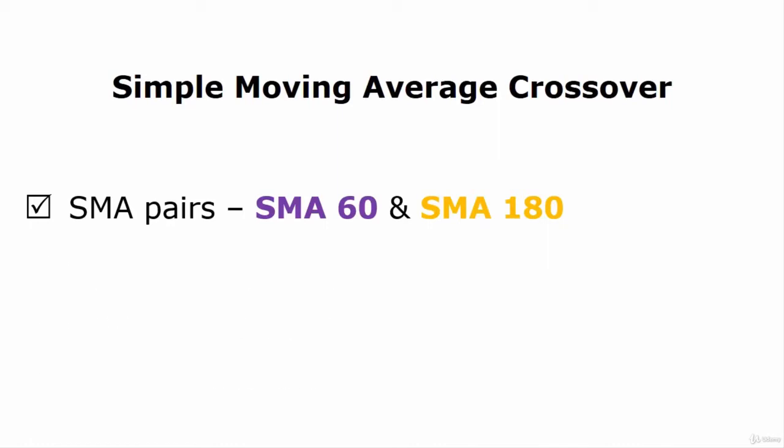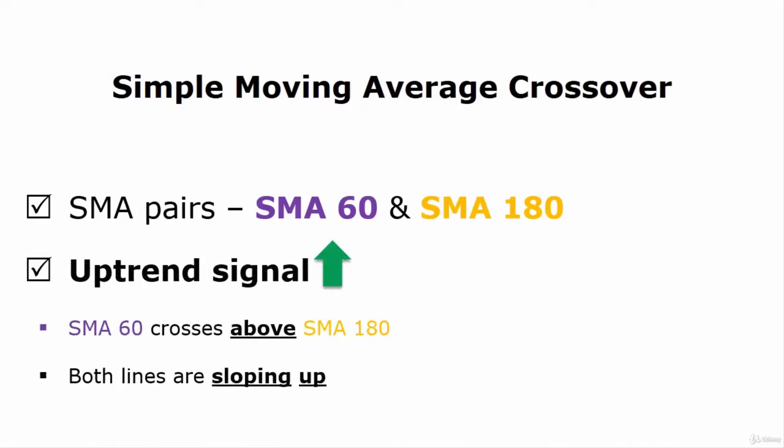Okay, here's an uptrend signal. When the 60-day moving average crosses above the 180-day moving average and both lines slope upward, this means that your stock is in an uptrend. So if you follow the trend to buy the stock, there's a high chance that the stock price will keep going up and you can make a profit.